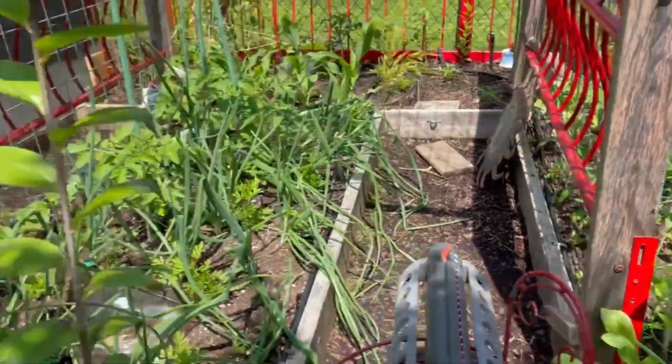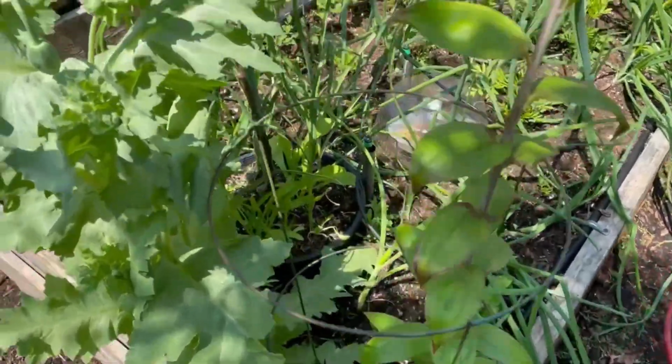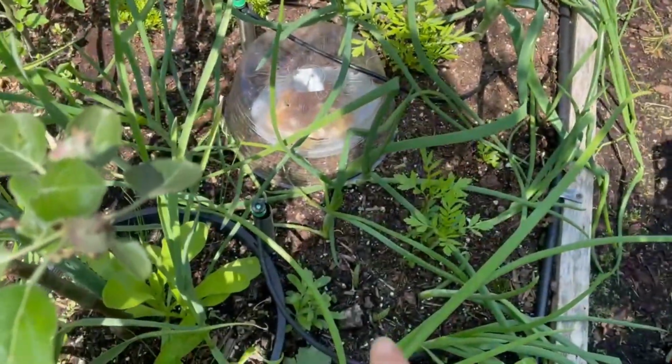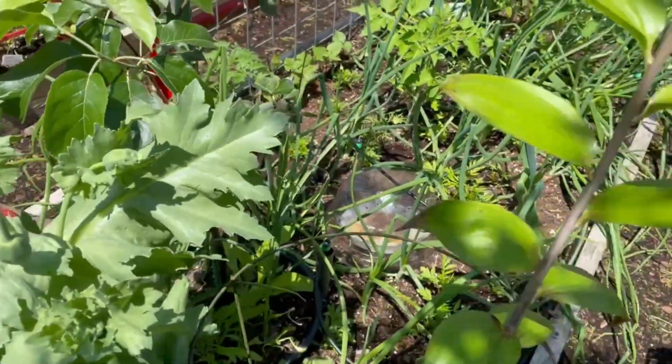Let's see. What else? Oh, shite. Mare's tail. Look at that. Sneaking in there. Where is it? There's two mare's tails. I have to get them out of there.